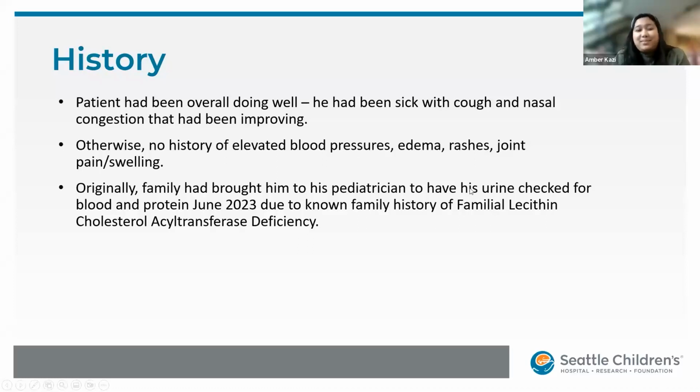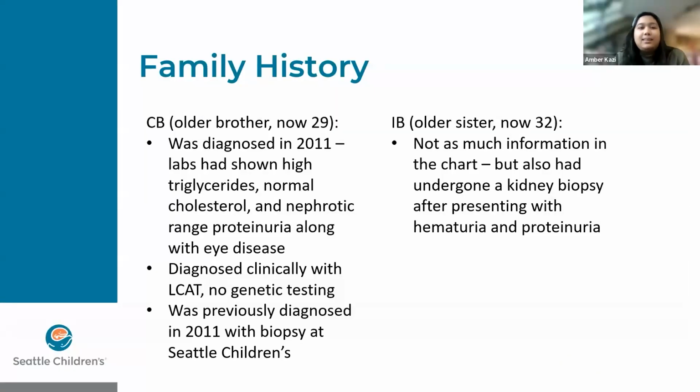Really the reason why the family brought him was because they had seen his pediatrician in June because they had a known family history of familial lecithin cholesterol acyltransferase deficiency, and he had tested positive for hematuria and proteinuria at his family clinic.